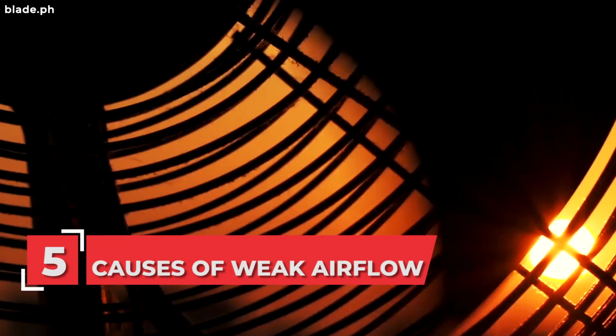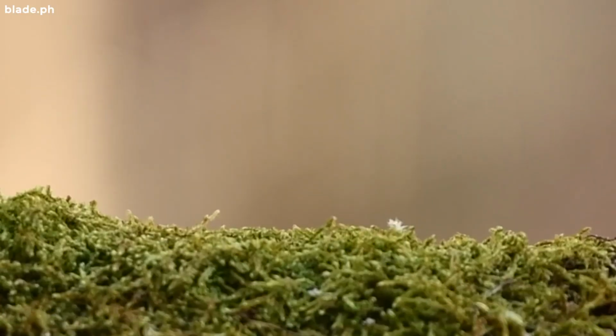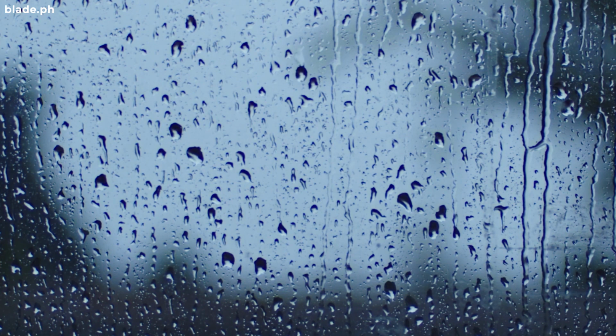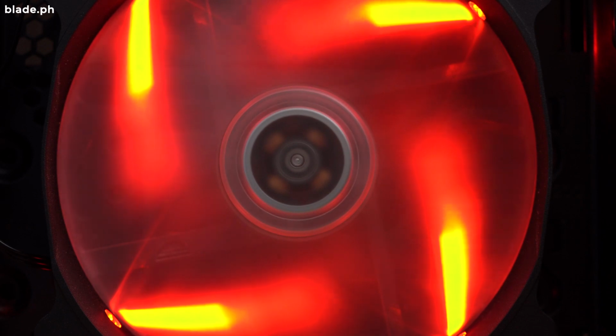Number 5. Primary causes of weak airflow. Mold or mildew may have accumulated in the evaporator core from residual moisture that occurs during the cooling process. When this happens, air will have trouble reaching your air vents. The ventilation fan is fried. If the fan's not blowing, air won't be flowing very well.